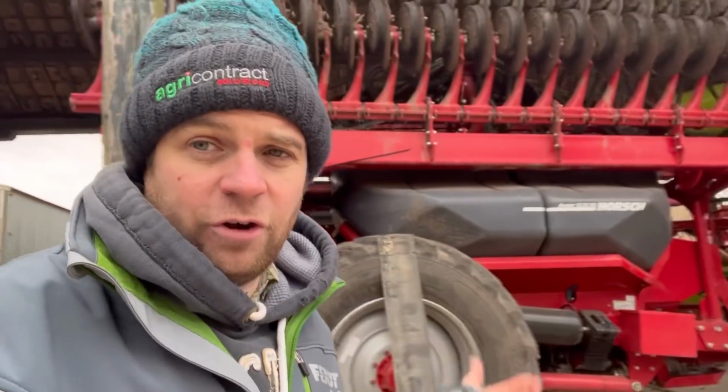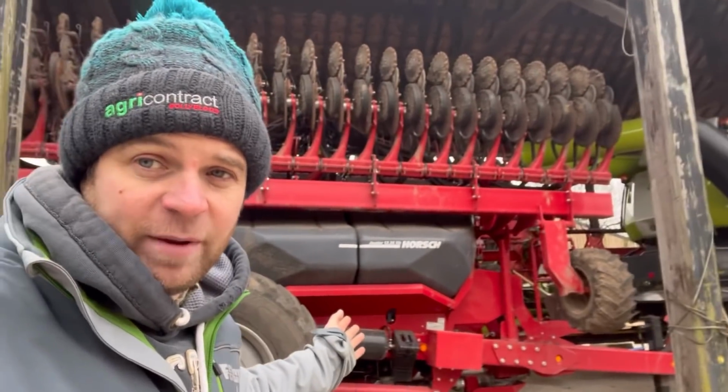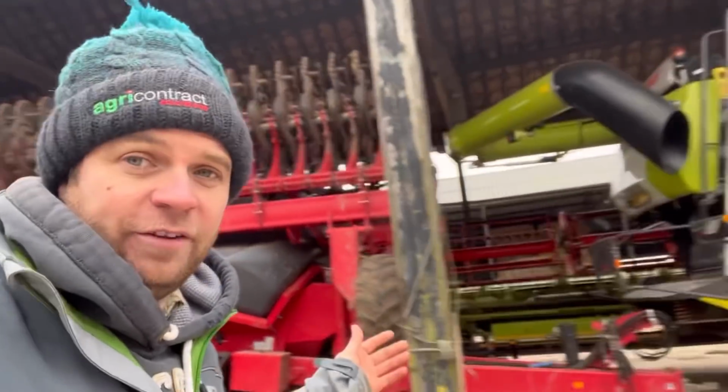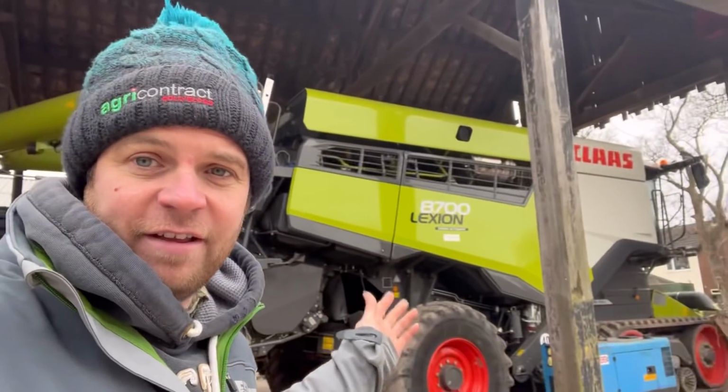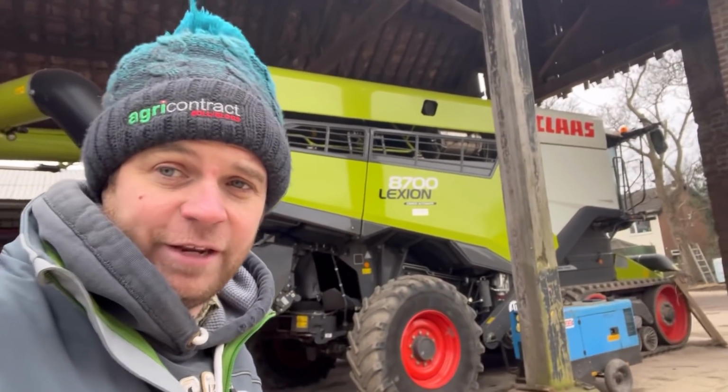For anyone that doesn't enjoy Diversification Sunday and likes machinery, there's a 12-metre horse drill tucked up nicely in the shed, waiting for spring. And then here's the Claas Lexion 8700 combine, tucked up, waiting for summer. So there's your machinery fix for today's video.